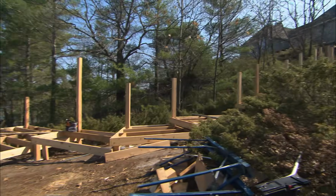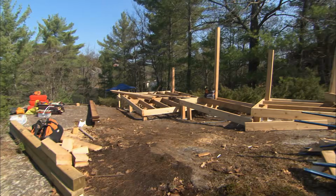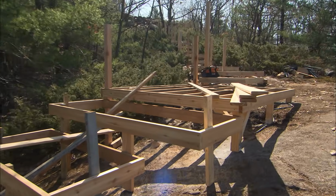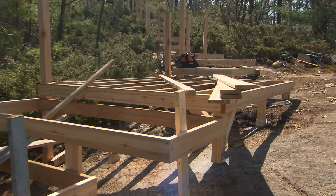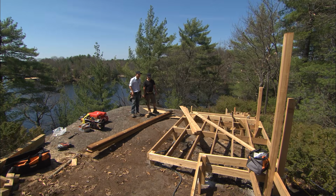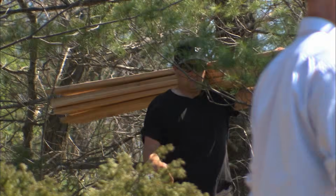All those steps are gonna need a lot of posts and a lot of railing, but those will come later. Right now, it's time to focus on the centerpiece of this project, the place where all the stairs are leading. Dave's dream deck for watching the sunset. You wanna lay some boards out and give it a test drive?